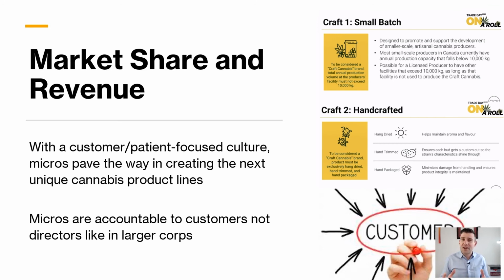With a customer and patient focused culture, micros are really paving the way for creating the next unique cannabis product lines. The nice thing about being a micro is that you're really accountable to your customers. You're not accountable to directors like you are in larger corporations. So the ability to pivot is a lot more accelerated there versus if you're working in a bigger company. As a result, you're much more in contact with your customers, and that happens a lot even through social media. So when folks are being vocal about something, it's very easy to adapt and make amends on any issues.